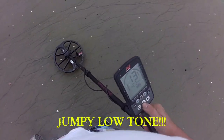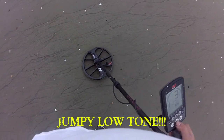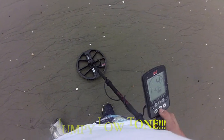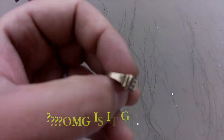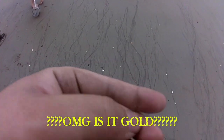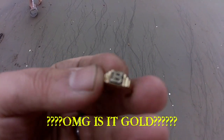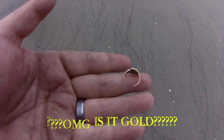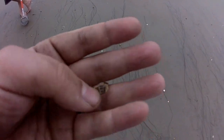Wait, right here. So this is jumping. 13, 3, 4. See that? 4 basically. Let's see what it is. I just pulled this out. The signal was all over the place, but it's like a ring that's broken. It looks gold. Look, it has the letter B on it. That's cool. I'm gonna see if I can find the other piece though, because it was a bit jumpy and all over the place. That's exciting.